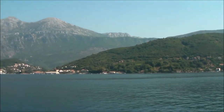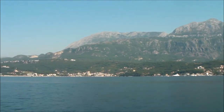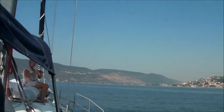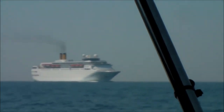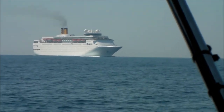Spectacular mountains in the background run all the way down the Croatian coast, all the way down through this part of the world and beyond. One of the Costa Line cruise ships enters the Gulf of Kotor as we are leaving to head down the Adriatic Sea.